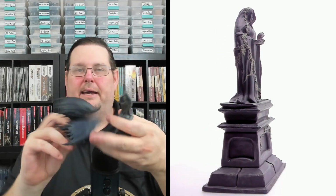Now this is another one of my favorite pieces in there, because there's not a lot of statues and monuments and stuff. Well, there are, but not with this type of detail. I mean, this thing is huge. In comparison to the dragon, look at how tall this monument is. It's actually taller than the large dragon. I wish I would have got more of these. This would have been cool to have, especially in a graveyard scene or something like that.